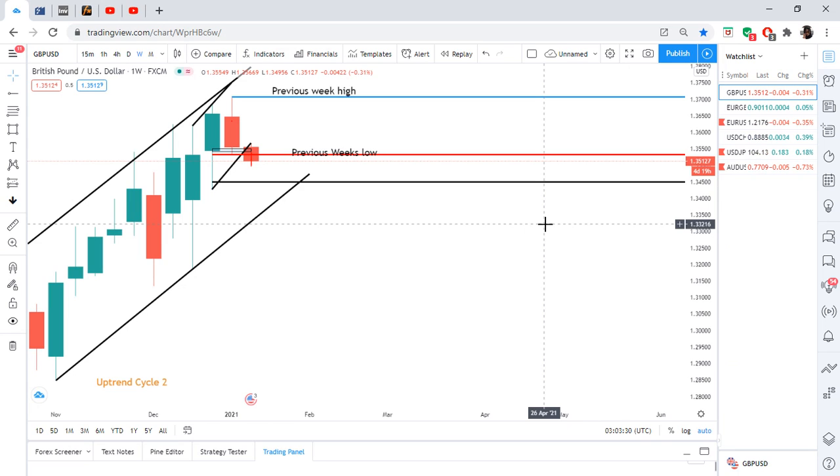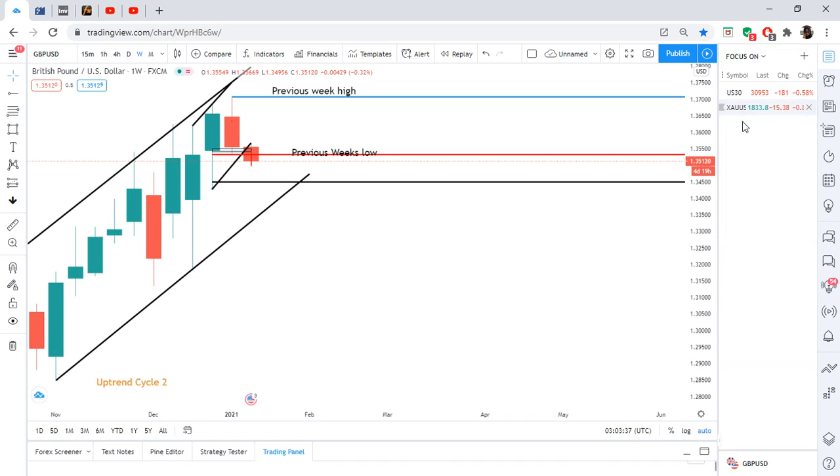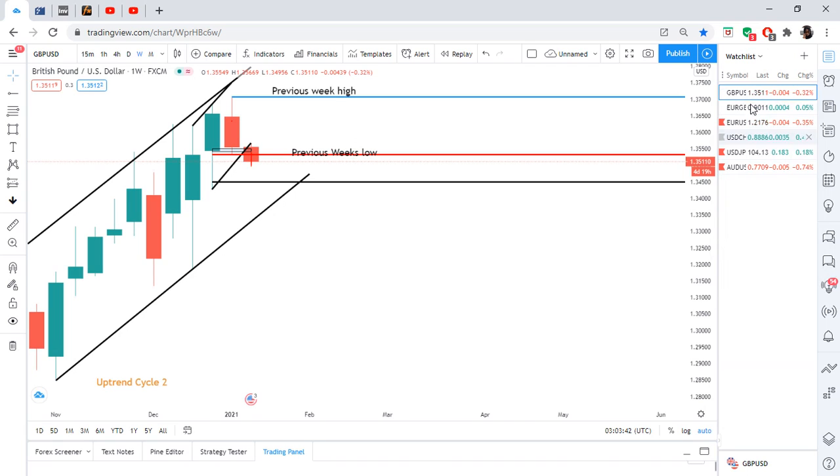So ladies and gentlemen, these are the pairs going forward that I'll be doing. And also, from time to time, I'll be coming to do US30 and gold as well. But now we're just going to focus on these major pairs, guys. For me, I'm trying to get to a point where maybe I'll have 3 pairs. But for now, I just want to test all these pairs and see which ones I'm going to be lucrative or profitable on. So yeah, guys, let's get into it.